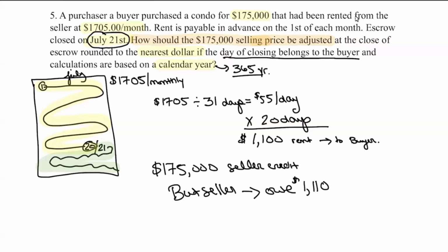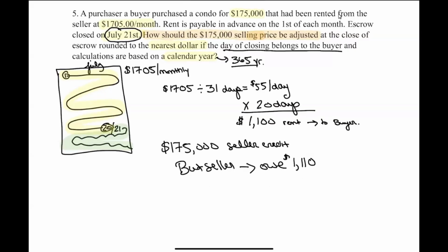Oh, so you're gonna subtract that 1100 from the 175? Well, you're going to take the 1,100. I think you meant to say it right, but I want to make sure you're good. Instead of receiving 175, they're going to receive less $1,100. So it'll be eleven hundred dollars less of the 175. Yep. Okay.